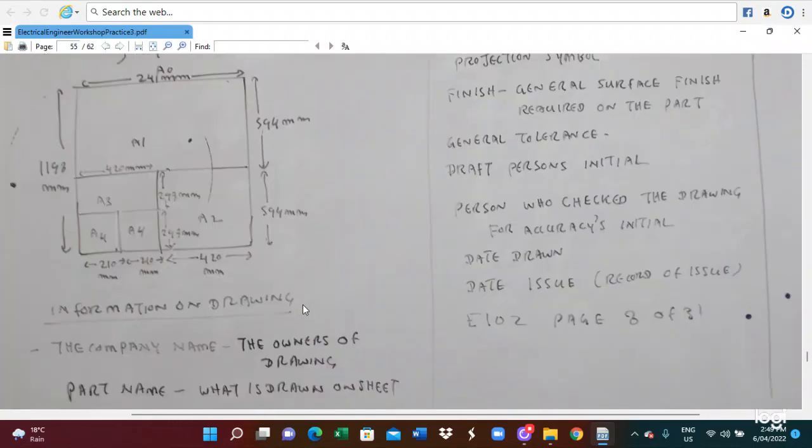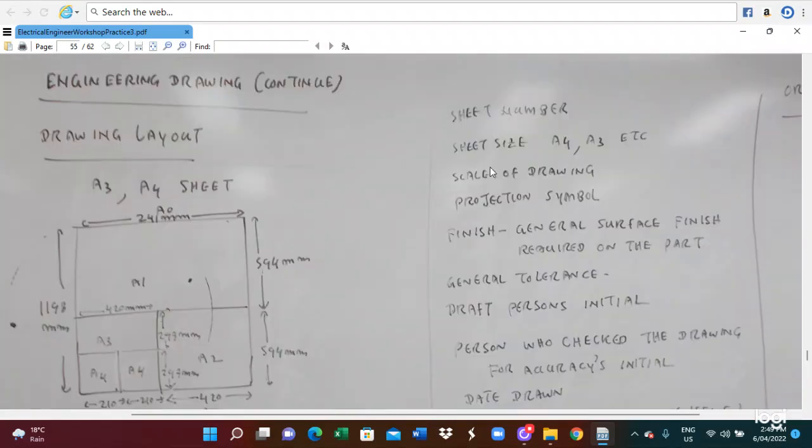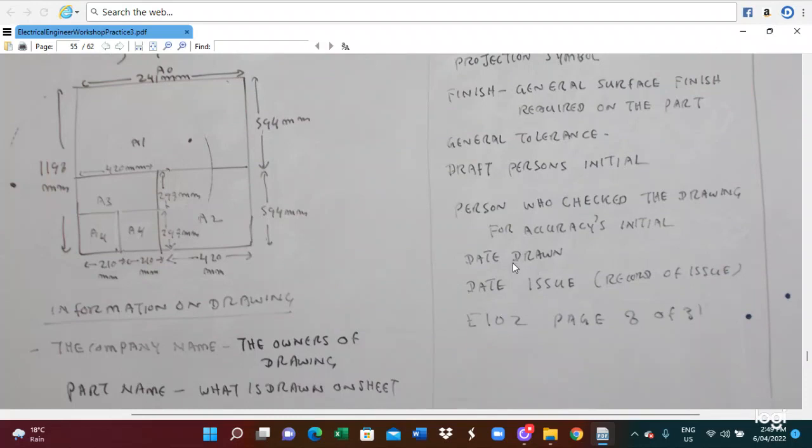We also use information on the drawing, so we have to include the company name on our drawing, part name, item or part number, and the drawing number. Also the sheet number, sheet size, and scale of the drawing, projection symbol, finish required on the part, and general tolerance. The draftsperson who initiated the drawing and who checked it, the dates drawn and issued, also need to be included in the drawing.